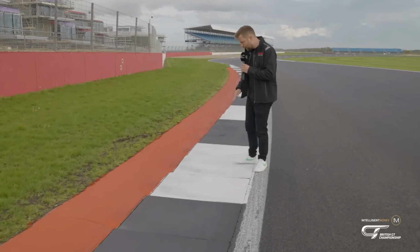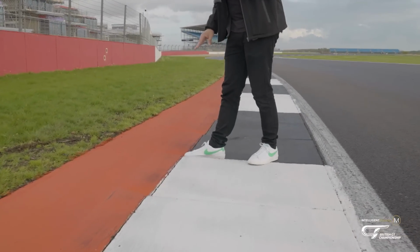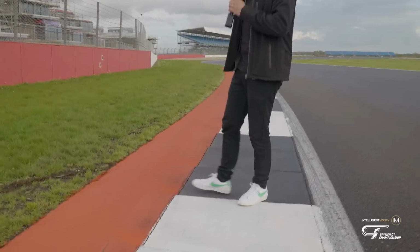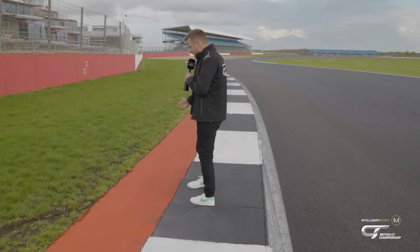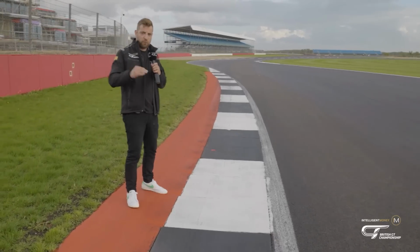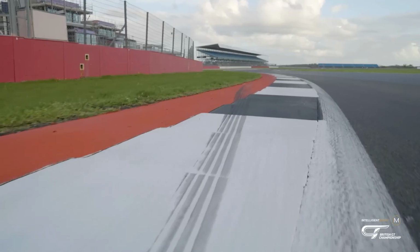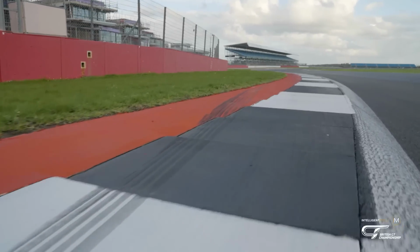So you can see the curb here below my feet. The black and the white bit relatively smooth, although the serration does drop away, good inch and a half there, and then you have the red sausage. If you're confident of your car and it's got good front end, especially, and the rear isn't too leery, you can place the left-hand wheels on here, and that really opens up the right-hand part.